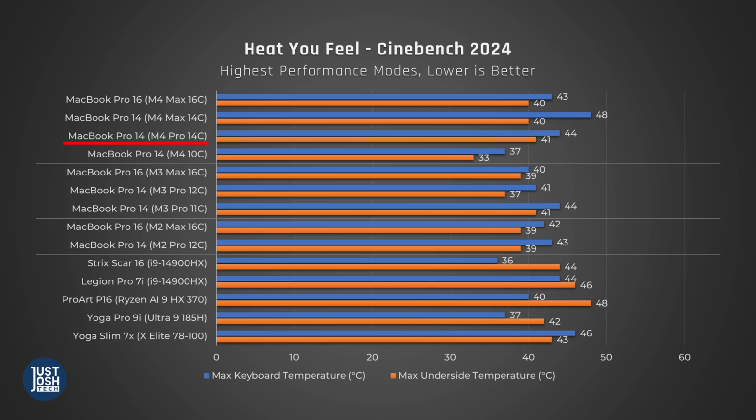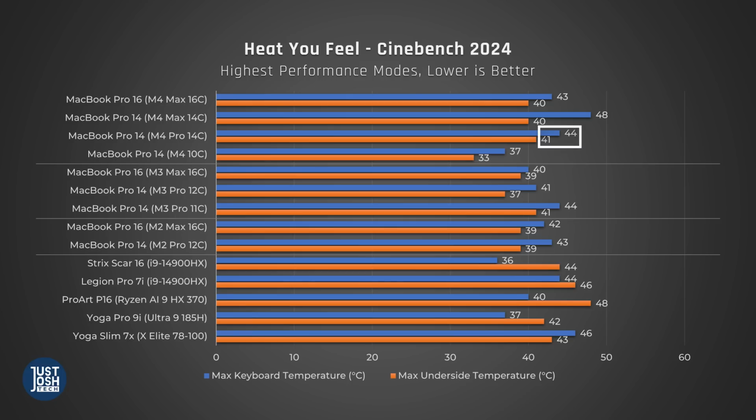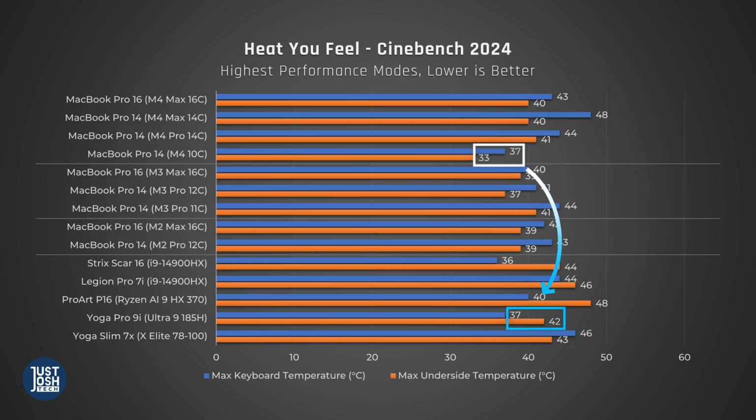The MacBook Pro 14 with the 14-core M4 Pro chip gets warmer than the M3 Pro laptop it replaces, but that of course has less total cores and a lot less performance cores. It is around the same in terms of the heat you feel as the older M2 Pro 12-core. The MacBook Pro 14 with the M4 10-core chip is the coolest feeling. It's amazing that this little laptop performs almost as good as the much larger Yoga Pro 9i and stays cooler to the touch. But heat is only part of the picture, so let's look at fan noise.